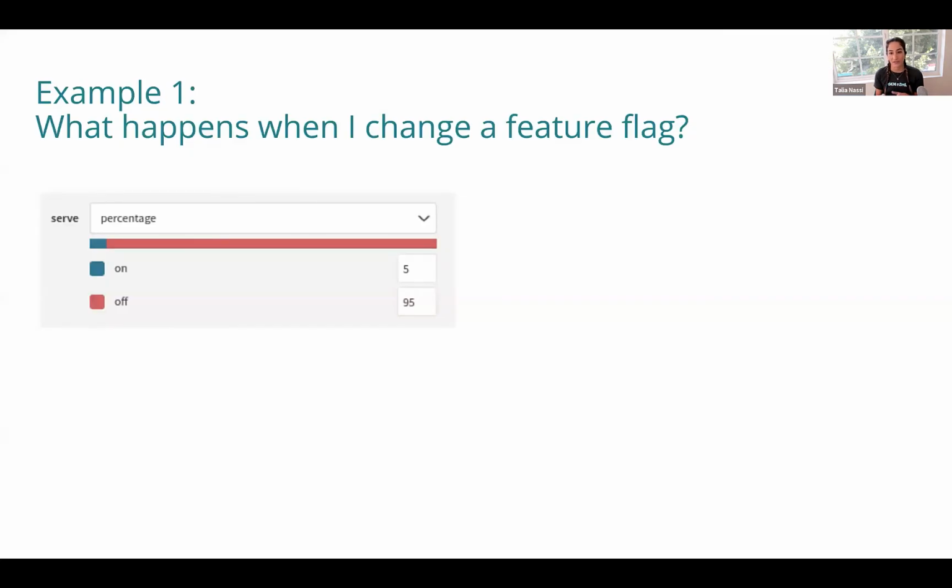So in this demo, we're going to show you how that works. We're going to take a look at two examples. In the first example, let's say you're a New Relic user and you're asked to launch this new product, and you want to implement an early access program for a subset of customers. So you create this feature flag from Split, you go to the Split UI, and you want to do a controlled rollout of this feature. A controlled rollout is just another name for percentage rollout or Canary release. They all mean the same thing.